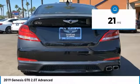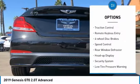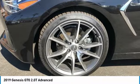Here are some of this vehicle's great options: electronic stability control, brake assist, traction control, remote keyless entry, four-wheel disc brakes, speed control, rear window defroster, heads-up display, security system, low tire pressure warning.